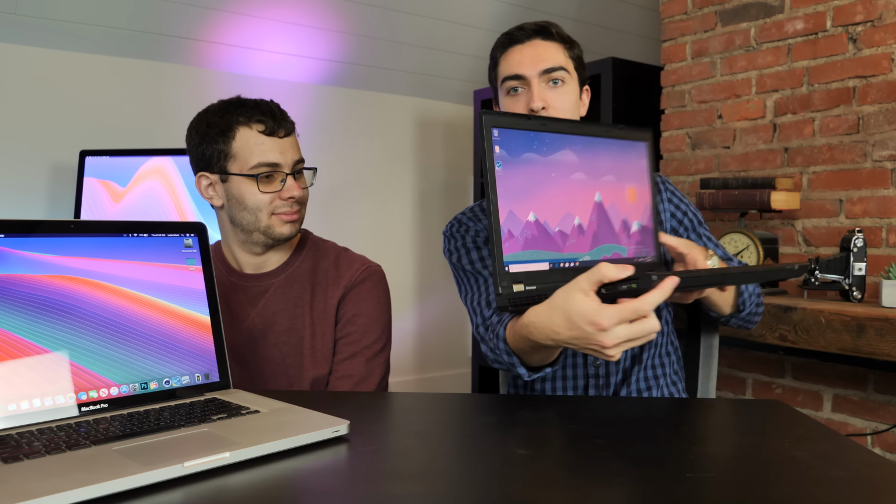One other area where I have you beat is in the display. This is a 1080p panel, and it's a very good panel. It's got good viewing angles. Not so much vertically, but the side-to-side viewing angles, really solid. So this is 1080p.